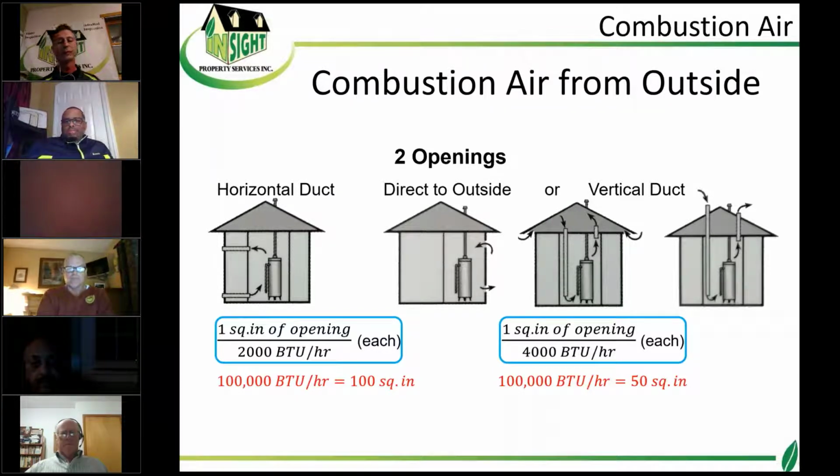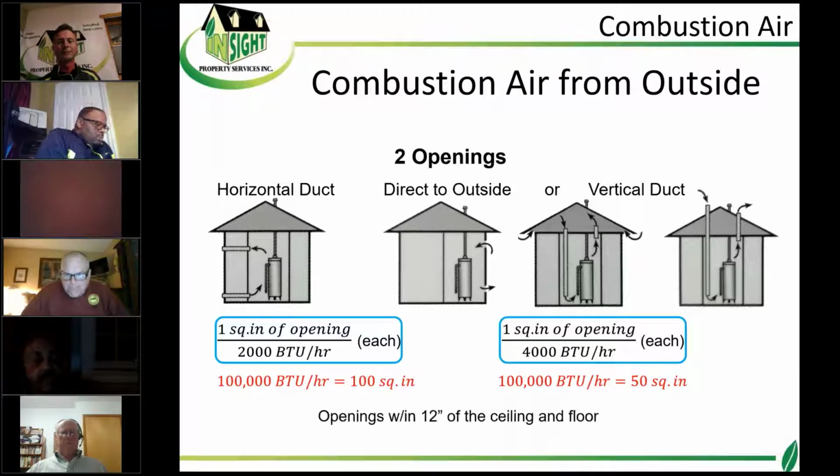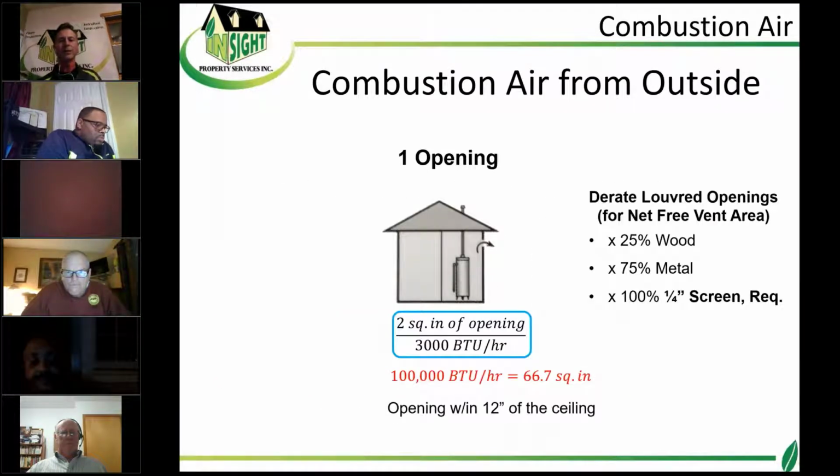Now, unfortunately, air doesn't always follow the wonderful little arrows we write down on pieces of paper, but having 2 openings, again, it's perceived as being a safer setup, and the combustion air can get in more freely, and fumes can get out. So hope that answers it. Any other questions there? Nope, that's it. Thank you. Okay. All right, we'll plug along here.